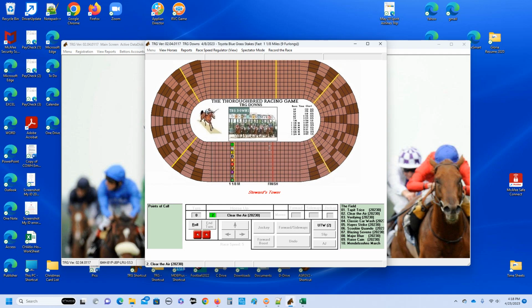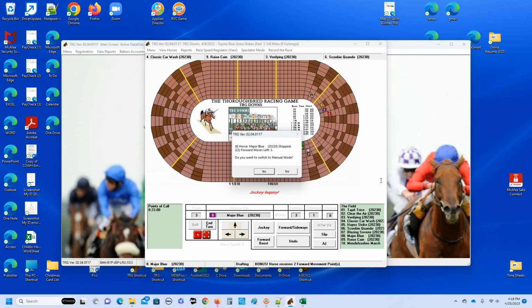Okay, so we're down to run the finals of the Toyota Bluegrass. So we have Different Twice, Clear the Air, Verifying, Classic Car Wash, Cane Strike, Gumi Quadra, Blazing 7, Major Blue, Raising Cane, and Manitoto's March. Okay. Let's go to the steward tower. And they're off. And right now going into the first set of turns, Classic Car Wash seems to have the lead. We already have a jockey inquiry.